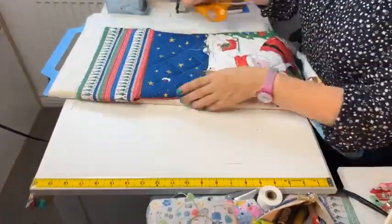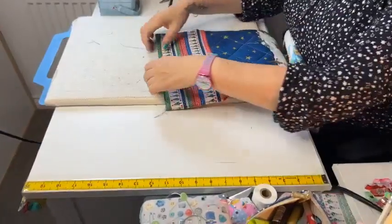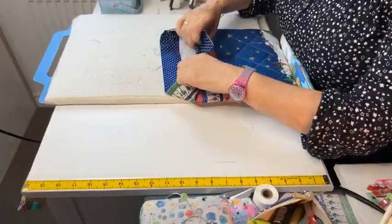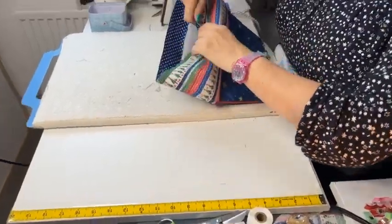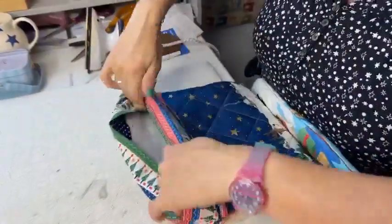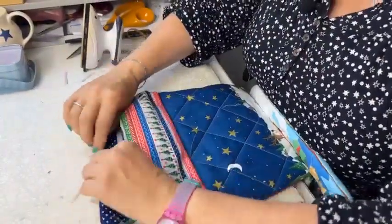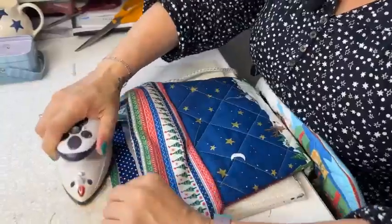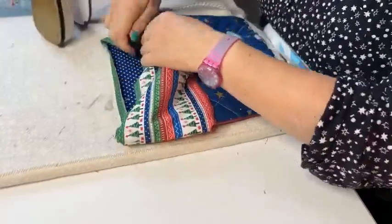Perfect. And then what you do, you fold this cuff into the stocking. So separate your opening and you fold that down into, well, let's do this first. Press that down by 1 centimetre. So you're pressing that edge down.